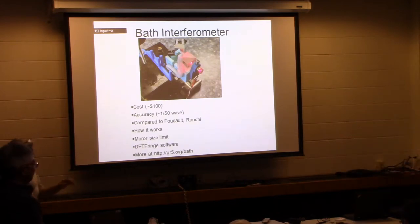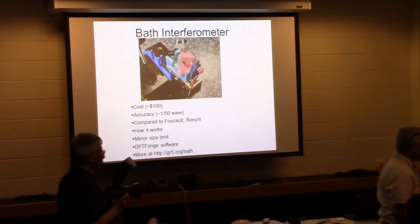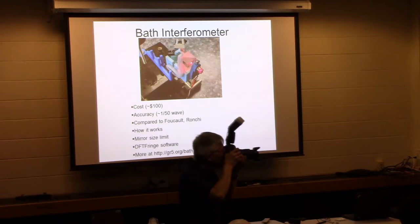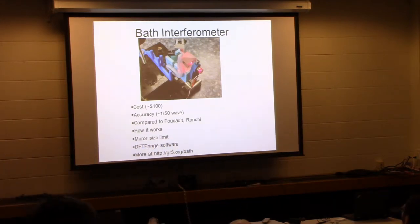Why don't you do your own introduction? Okay, I'm George Roberts. I've been a member of ATMoBs for decades. I'm going to just pass these around. They're all identical. These are bath interferometers without the optics, so you don't have to worry about getting the optics greasy since I removed them all.